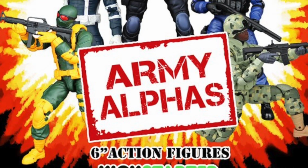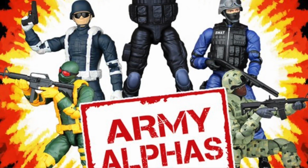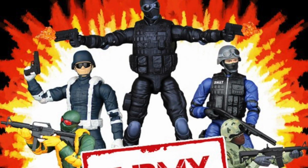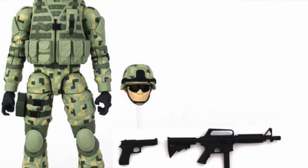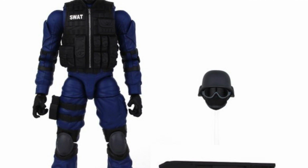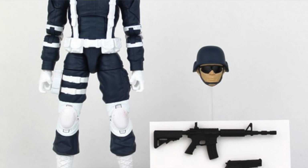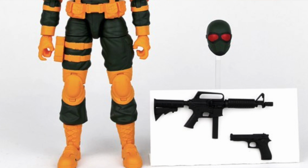They're doing a Kickstarter for a new line of 6-inch action figures called Army Alphas. It's kind of like a generic army-building line of action figures for you 6-inch collectors. You've got a normal army soldier, a SWAT team member, and a couple of figures, one that looks kind of like it would be part of a SHIELD team. These aren't affiliated with Hasbro or Marvel, but I think one would fit in if you were trying to army build a SHIELD team for your Marvel Legends.